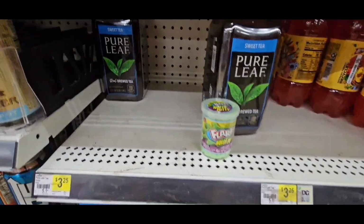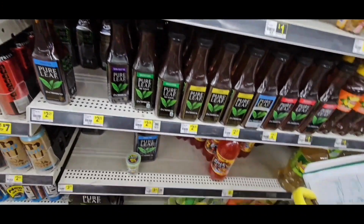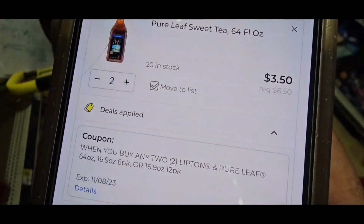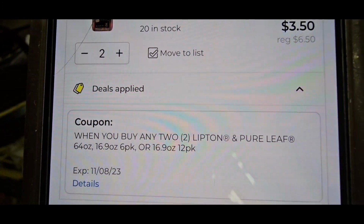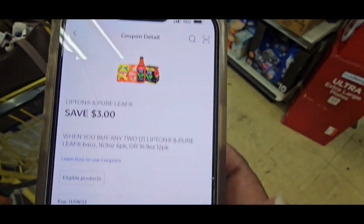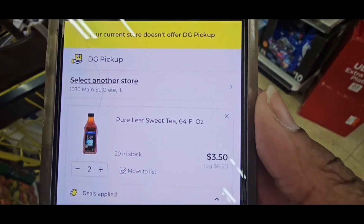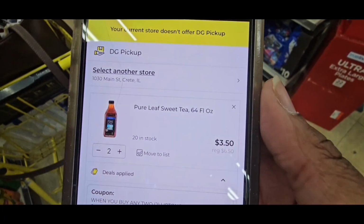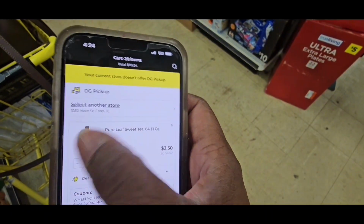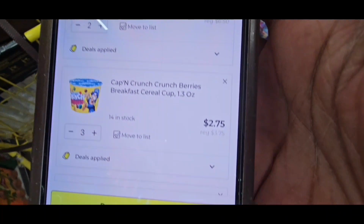Next any day deal guys is the Lipton tea. It is at $3.25. You're gonna grab 2 of those. Once you grab 2 of those, when I put it in the checkout, and here's the deal. And let's open it up. It is $3 off two of those Liptons. So you're gonna pay $3.50 for two, which is a great deal. So that's another any day deal off. Now let me show you, let me see what it does when we remove one from there. Okay, so it is two. That's confirmed. Let's go look at the cereal.